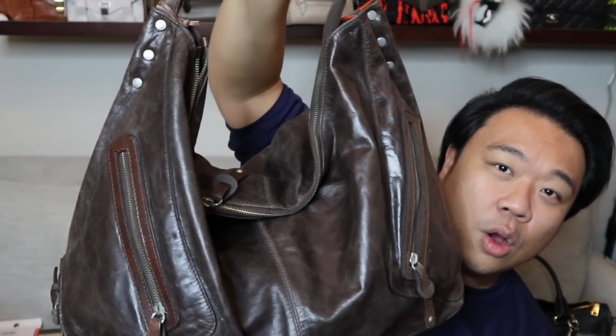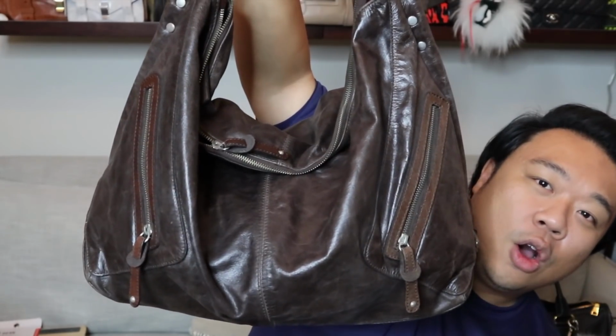Is this it? Do I have anything else in here that I forgot to show you guys? No, that's it. There's just stuffing inside the bag. There's paper inside. But this brand is called Tano. And it is just this oversized hobo bag in this beautiful brown leather. It has 2 front pockets right there. And it just opens so beautifully.